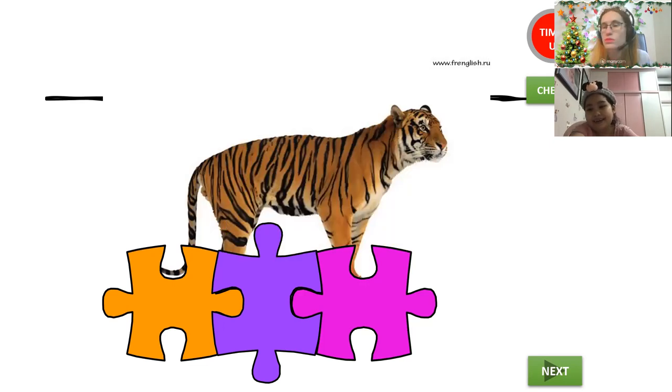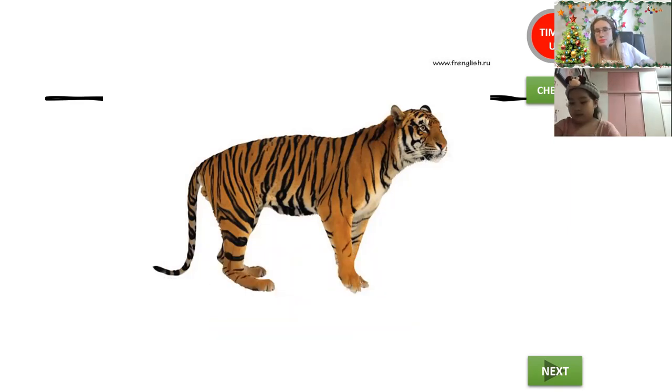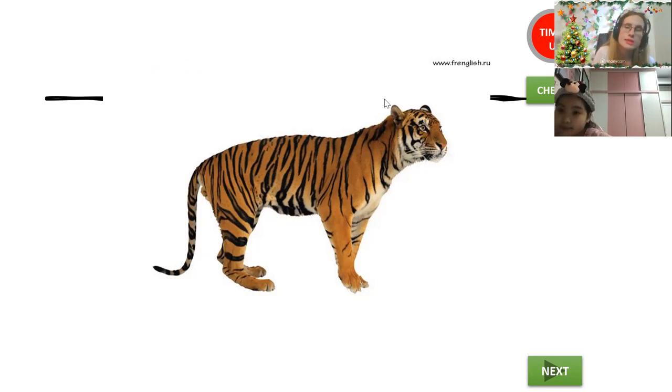Lion. No. What is this? Lion. Nope. It's not a lion. Tiger. Can you say that three times for me? You must remember this one. Tiger, tiger, tiger. Yes, okay. When you are at home, you need to practice your names for your animals, okay? You need to practice more.